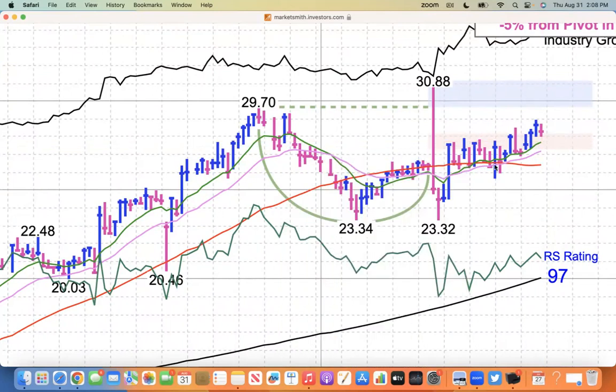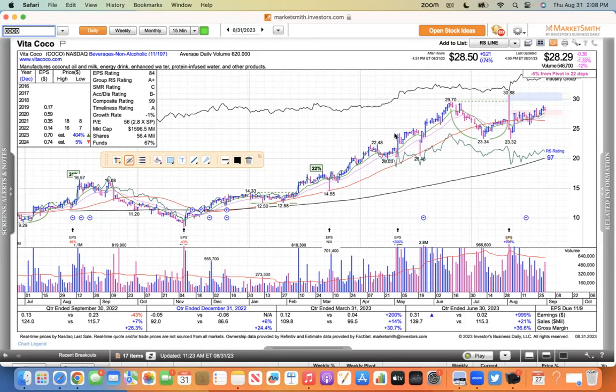Its moving averages are trending higher. It's a slower moving stock. It's trending higher. You just gotta be patient. But I do like it, and it's going to stay on the watch list. It's not an NVIDIA. It's not going to move like SMCI. It's just a slower moving stock.